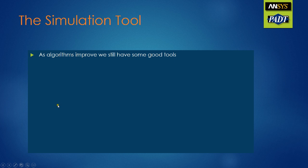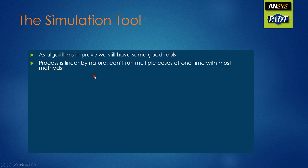So the simulation tools today, basically everybody out there, ANSYS included, is looking at improving the algorithms that they have. We had these aerospace and automotive tools, and now everybody's going, I want to use it in all these other places, and I want it to work really well with additive. So we're developing algorithms and processes around that. But we still have some really good tools today that you can use to do this right now out of the box. One thing to be aware of is the process is linear by nature, so you can't run multiple cases at one time like you can with standard optimization.